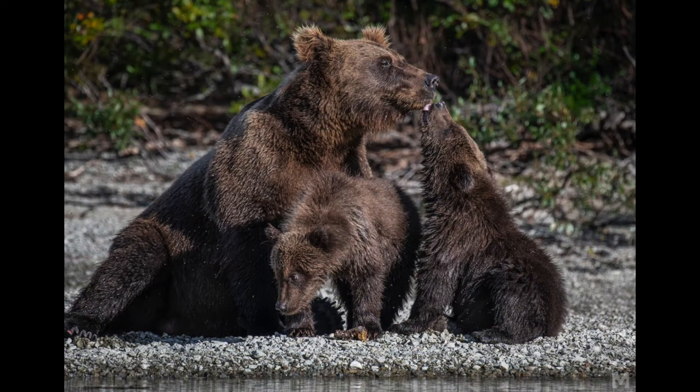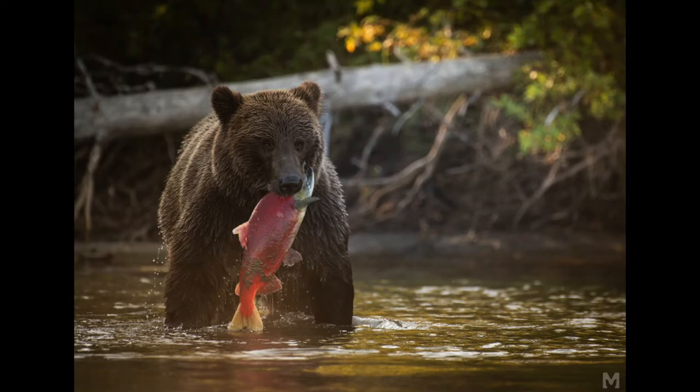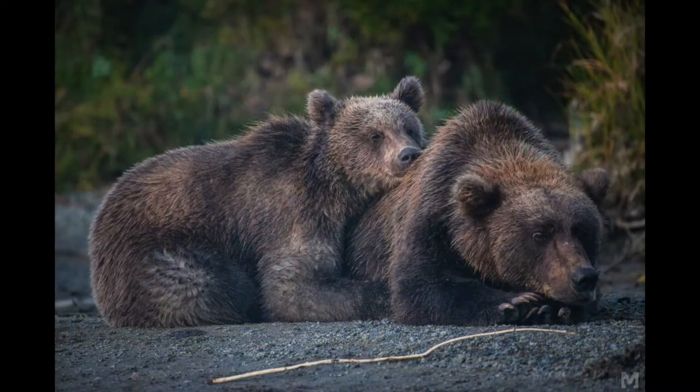I mean, you can get your classic portrait shots of the bears, but then the background are these crisp mountains and glaciers, and you're in this blue turquoise water with the red salmon. I mean, it screams Alaska in a way that you can't describe.